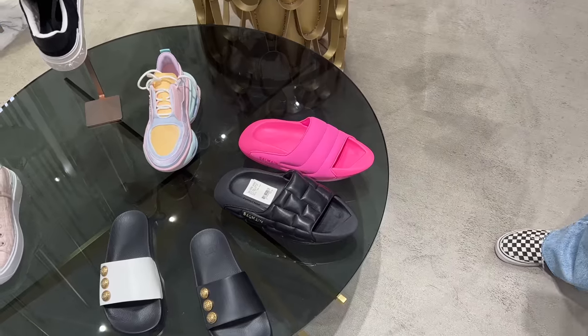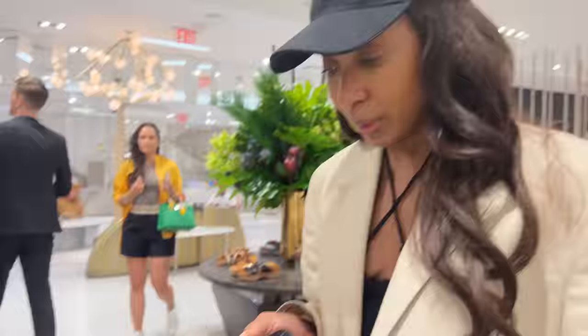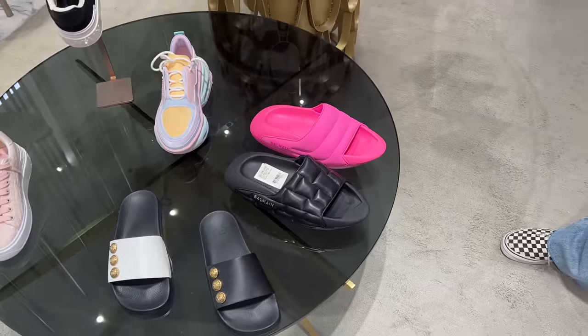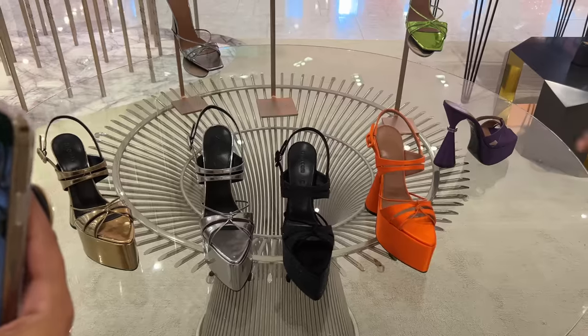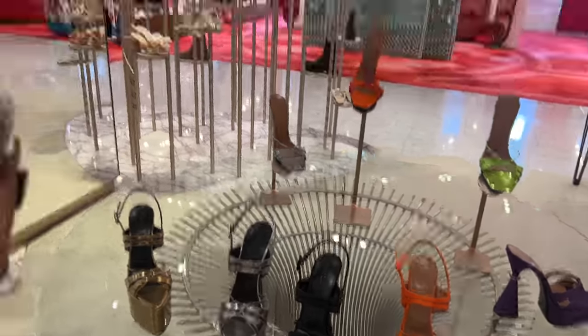It looks like a speedboat. Actually, it does. I didn't think of that until now. See the speedboat shoe? It does look like a speedboat. It does, and it's single-handedly the most horrendous thing I've ever seen. But I bet it's really comfortable. Okay, Cass is going to school us all on this brand right now.